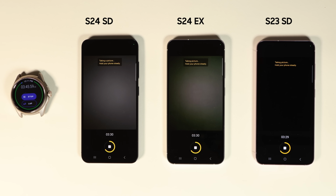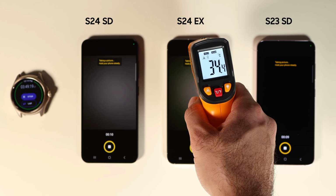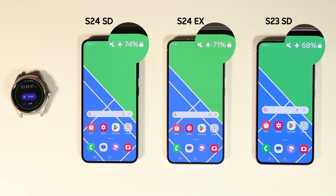This time, S24 Exynos was running 2 degrees hotter. Again, the phones are on airplane mode. By the end of the test, the S24 Snapdragon had a 3% lead over the S24 Exynos, and the S23 was 3% behind the Exynos version.